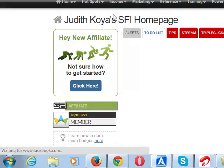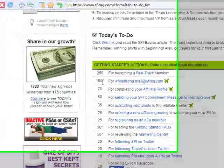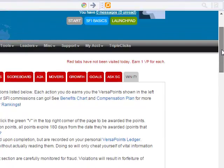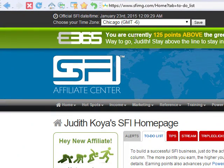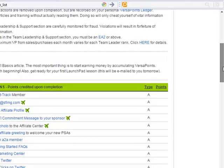From Home, there will be a drop down, then you go to To-do List. This is the to-do list. You will notice that when you confirm your mailing address, which is your email address, you are automatically given 100 points. If you scroll up, you are going to see at this green zone, you are currently 125 points above. That means you have already been given 100 points. If you look at the January VP here, you see 150. You have already been given 150 VASA points, which will translate to money later, as you will understand.